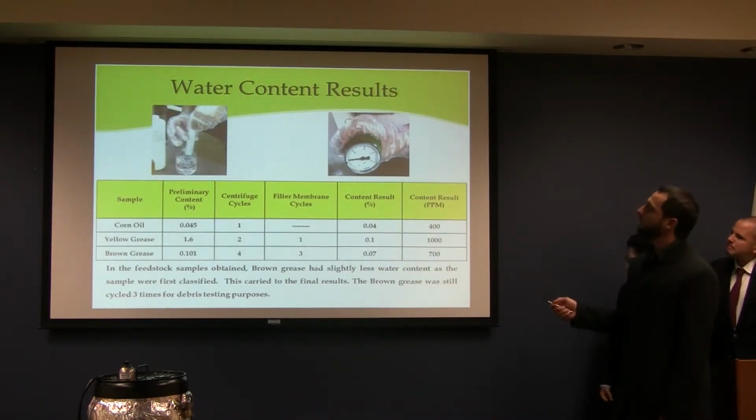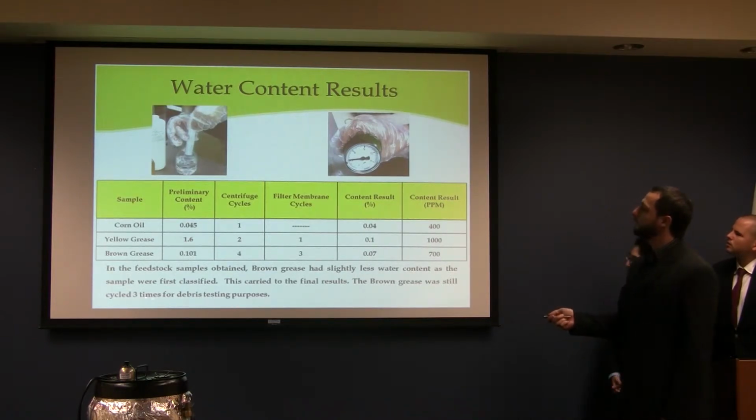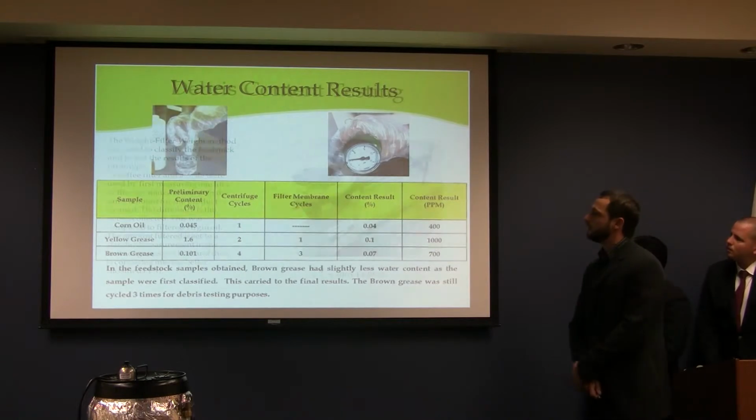For the water testing, before we pre-treated the feedstock, the yellow grease, for example, had 16,000 parts per million, and after a cycle in the system, we reduced it to 1,000 parts per million on the water content.